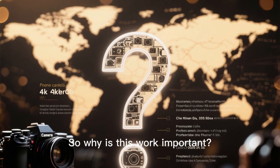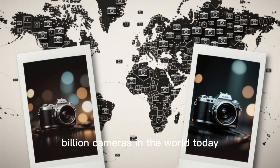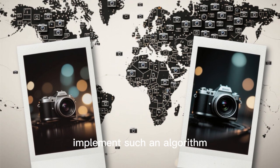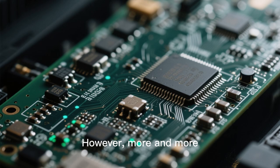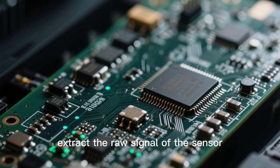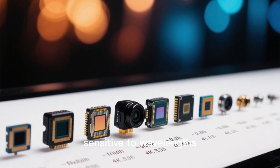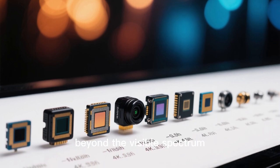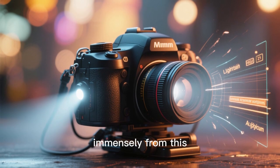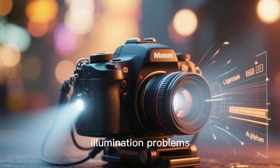So why is this work important? Well, I'll tell you. There are more than 10 billion cameras in the world today, but few of them deliver the raw signal that can be used to implement such an algorithm. However, more and more devices come with dedicated hardware to extract the raw signal of the sensor. Moreover, new sensors are increasingly being developed to be sensitive to wavelengths beyond the visible spectrum, such as infrared or ultraviolet cameras. These cameras could benefit immensely from this algorithm, as they often suffer from severe illumination problems.